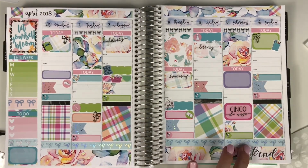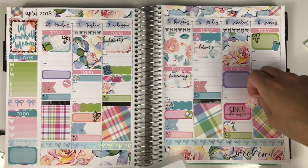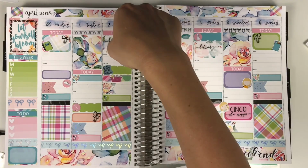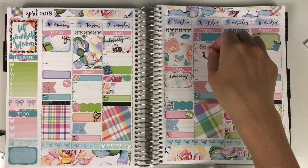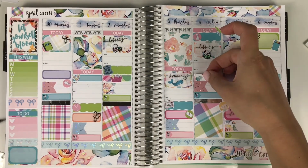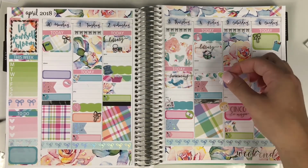Then I just decided to use one foiled overlay from Rose Colored Days over the quote box to add a little extra sparkle. And then I am just going back with some character stickers. The Scribblers and the Dinos are from Scribble Prints Co., and the Munchkins are from Once More with Love.